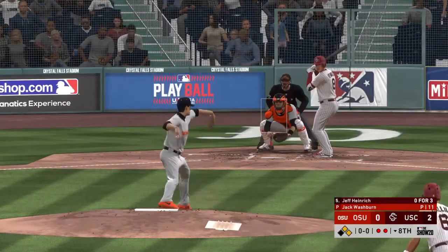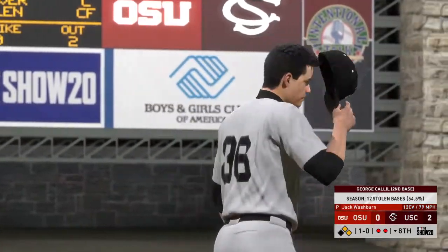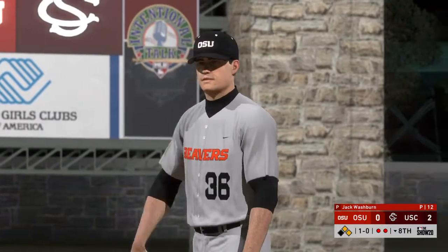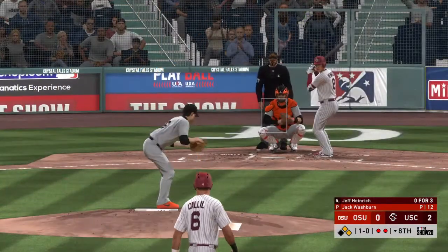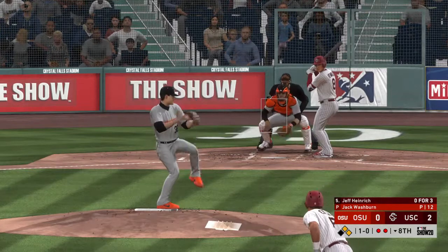From the stretch, here's the pitch. There are a couple of points in every game that could decide winning or losing. This is one of those critical spots. Time to make some great pitches. Trying to keep the game close.